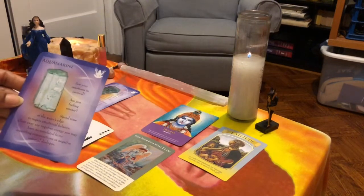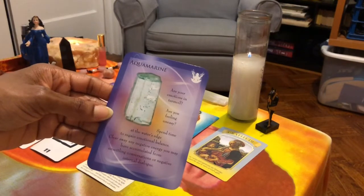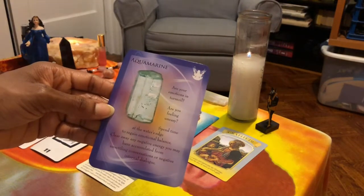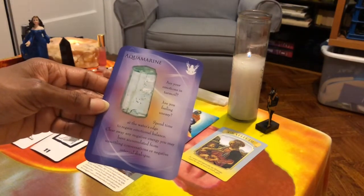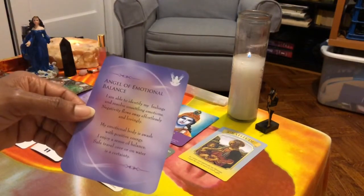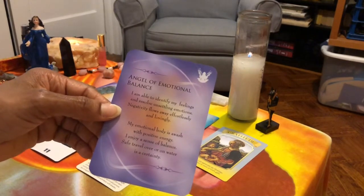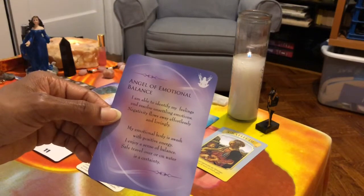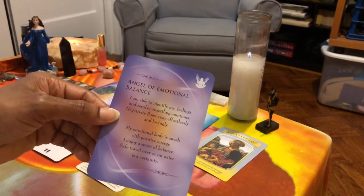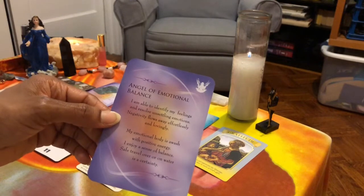Aquamarine. Are your emotions in turmoil? Are you feeling uneasy? Spend time at the water's edge to regain emotional balance. Clear away any negative energy you may have accumulated from unsettling conversations or negative internal dialogue. Angel of emotional imbalance. I am able to identify my feelings and resolve unsettling emotions. Negativity flows away effortlessly and lovingly. My emotional body is awash with positive energy. I enjoy a sense of balance. Safe travel over or on water is a certainty.